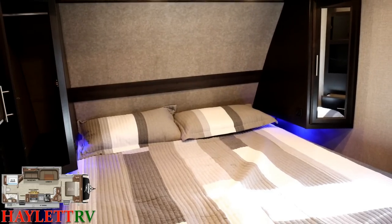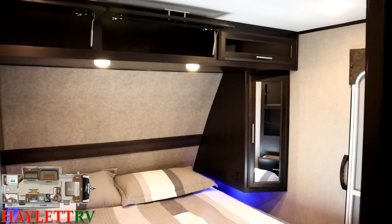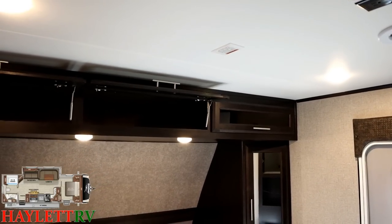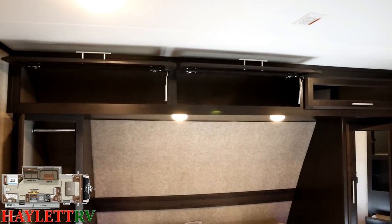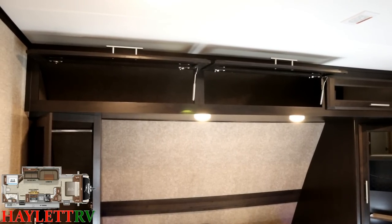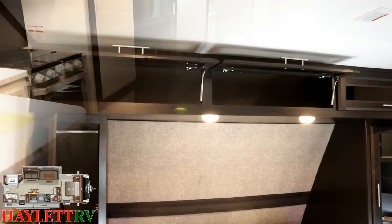Now these Eagle HT trailers, they are all 50 amp service standard. So if you do choose to upgrade to a second air conditioner, you see that little power junction box in the ceiling. That is where it could be installed. If that's something you're looking for, know that we can assist you with that here at Haylett RV. And again, the details, like the little metallic struts to keep the overhead cabinet doors open. The hidden hinges make it look good, but the struts make it easy to get to. They're firing on all cylinders here.